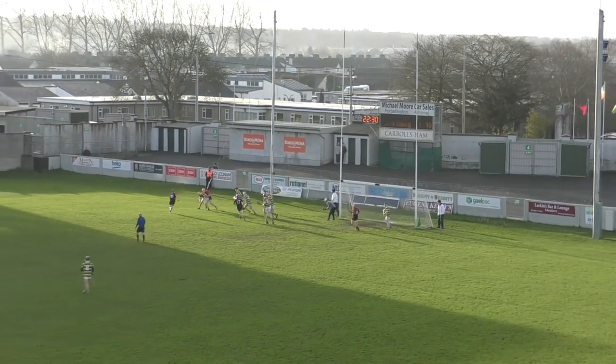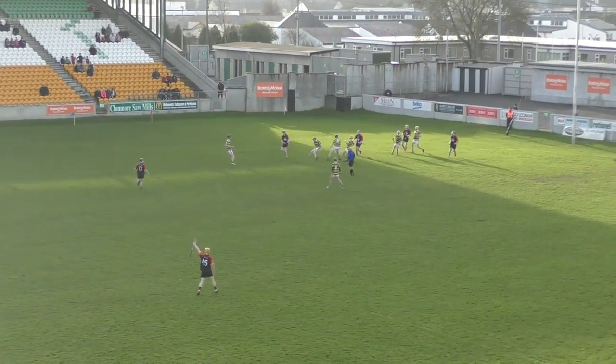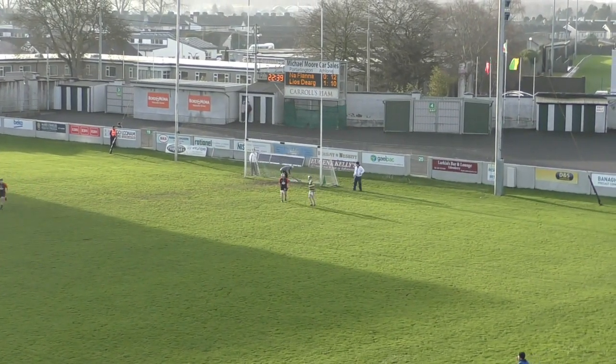Danger here, as they say. Bill Egan getting over that ball, but it spills out. Spills out to the Feeney man. And it's wide. And Murphy goes for the puck out.